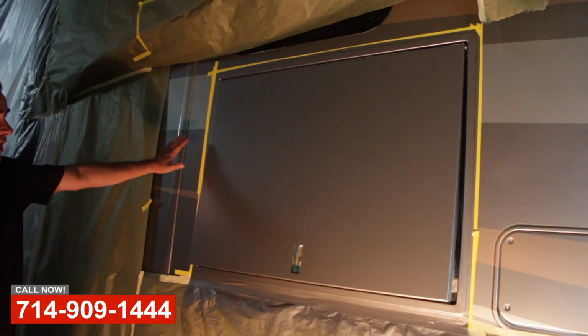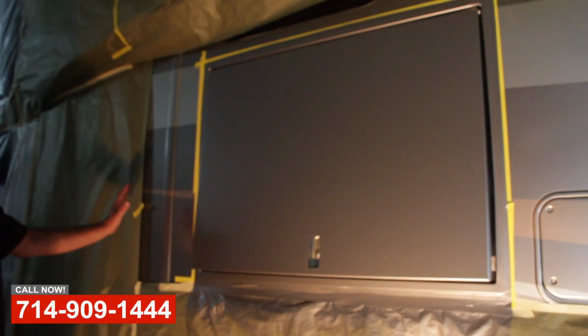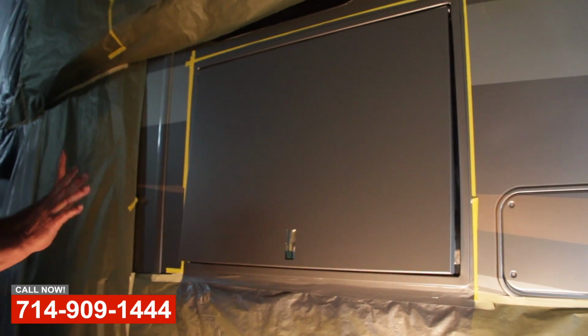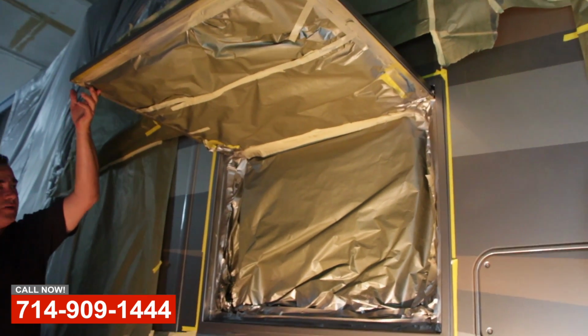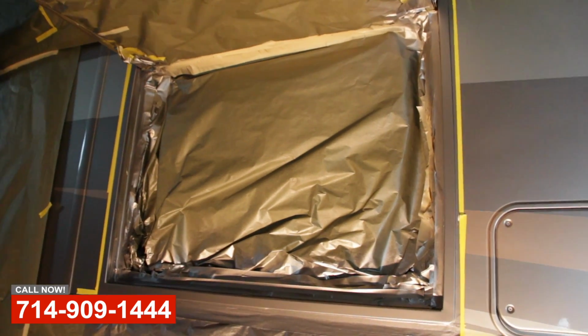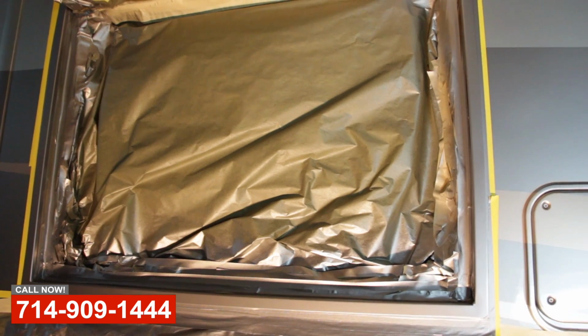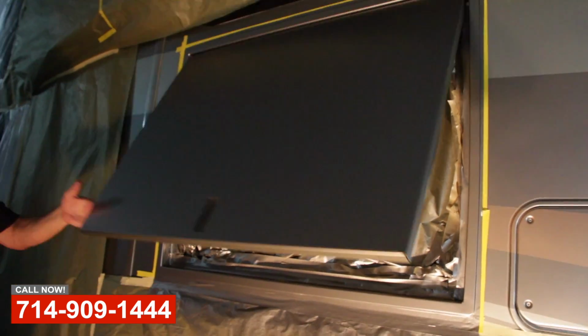So the guys have color matched the base coat and put the base color down, and now they're getting ready to match up the graphics and paint the graphics on and clear coat this so it will match the motorhome perfectly. So it's going to have a 40-inch LCD flat screen TV in there with some video. It'll have a single DIN DVD player with a set of speakers, so a little nice outdoor entertainment system.